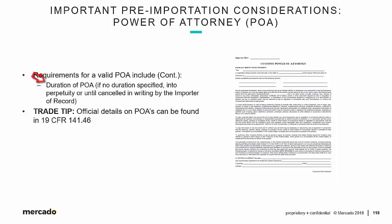Is it for 1 year? Is it for 2 years? And as we see parenthetically, if no duration is specified, the POA goes into perpetuity or until canceled in writing by the importer of record. There are some different rules for partnerships and such. We won't go too deep into that. But basically, the duration has to be stated, and if it isn't, it goes forever until the importer of record cancels in writing.